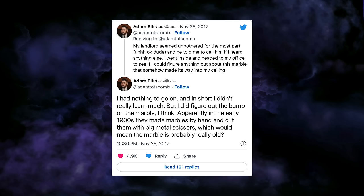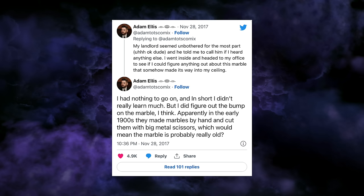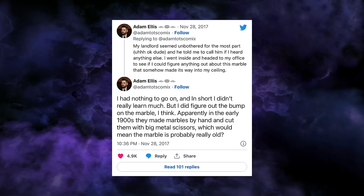My landlord seemed unbothered for the most part. Okay, dude. And he told me to call him if I heard anything else. I went inside and headed to my office to see if I could figure anything out about this marble that somehow made its way into my ceiling.